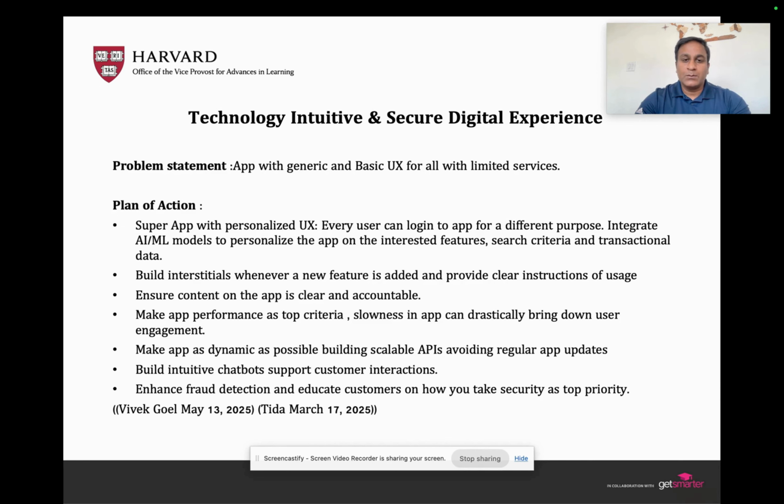Always educate the customer when you're adding a new feature, right? Interstitials is one good way. You can give instructions, but make the instructions simple, not too many pop-ups showing up in the app. Ensure the content is clear and it's accountable. Like, the trust that we should build is, like, if Jumia says something on the app, it is accountable to that, right? So simple, clear content for communication is one of the key areas I would say when building a seamless experience.